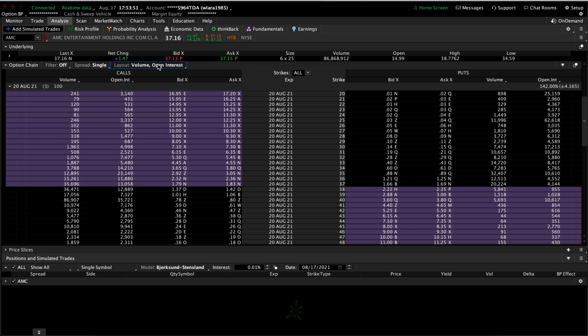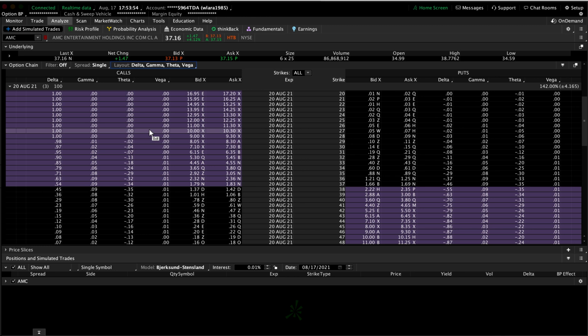Well, there is also something in options called delta, gamma, theta, and vega. I'm not going to touch on all of them today, only the one that's most important to an investor, which is delta. Delta tells anyone looking at this contract how much money I will make for every $1 AMC goes up. In this example, if AMC shoots up $1, so we go from 37 to 38, this option contract would make $45. Again, we're multiplying by 100 because the option contract gives you control of 100 shares. So if tomorrow AMC goes up $2, then this contract would net me a gain of $90. Kind of get the idea where I'm going with this?